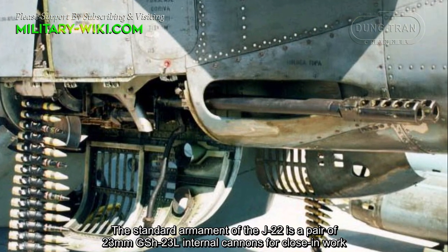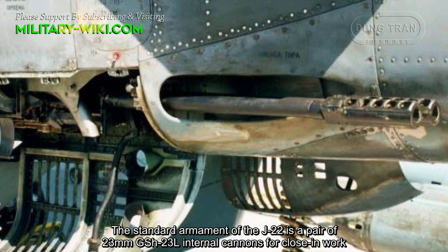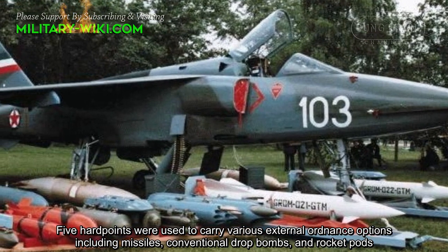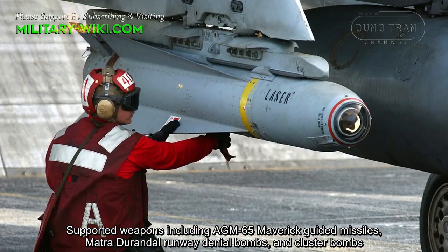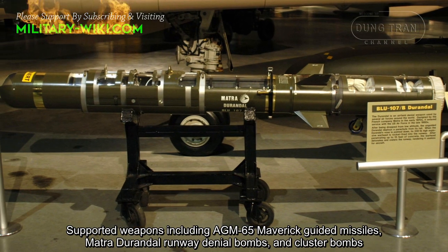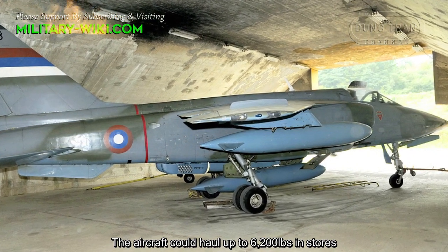The standard armament of the J-22 is a pair of 23mm GSh-23L internal cannons for close work. Five hardpoints were used to carry various external ordnance options, including missiles, conventional drop bombs, and rocket pods. Supported weapons included AGM-65 Maverick guided missiles, Matra Durandal runway denial bombs, and cluster bombs. The aircraft could haul up to 6,200 pounds in stores.